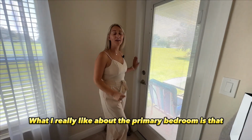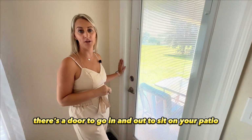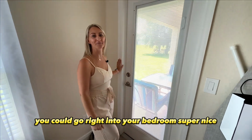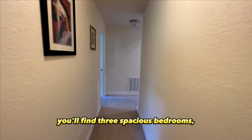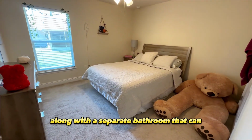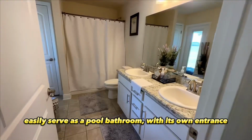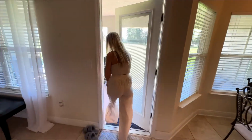What I really like about the primary bedroom is that there's a door to go in and out to sit on your patio, or if you were to put a pool in one day, you could go right into your bedroom. Super nice. On the other end of the home, you'll find 3 spacious bedrooms along with a separate bathroom that can easily serve as a pool bathroom with its own entrance from the lanai, just like the primary room.